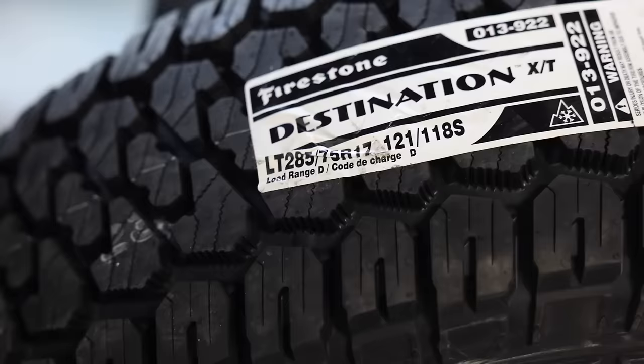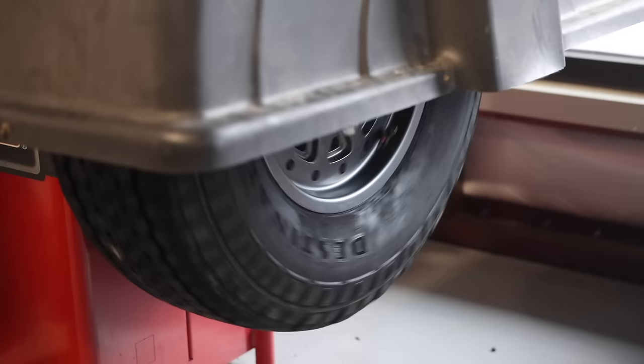You know, it looks aggressive, kind of like an all-terrain tire, but the tread blocks are a little closer together, like you would expect to see on a highway type tire. That's what's important about living in Colorado. You want that three peak mountain snowflake rating.